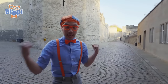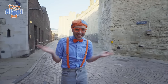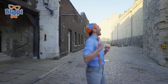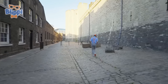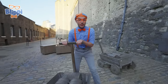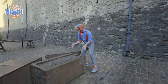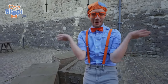Look at this place. It's so big. Yeah. And the towers are so tall. Look at this. Yeah. The walls inside the Tower of London are really tall. Whoa. Look at this. It looks like someone was carrying some treasure. Whoa. Look, coins. But these coins aren't gold, they're brown.